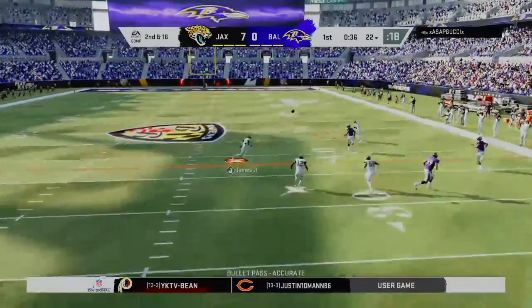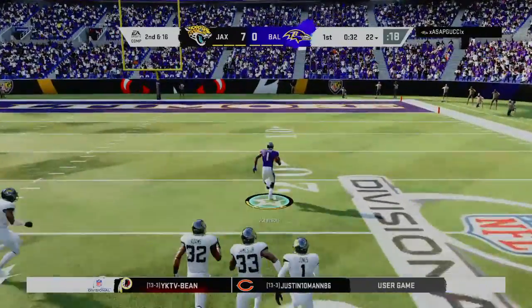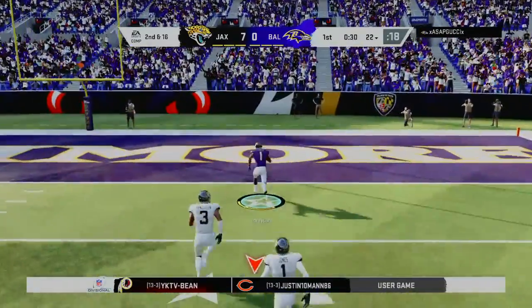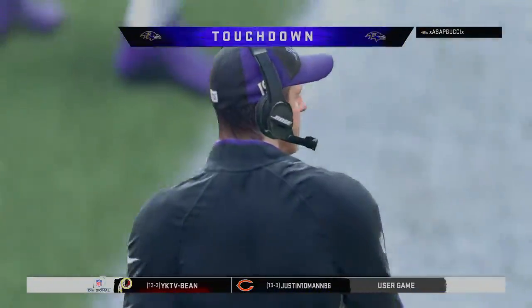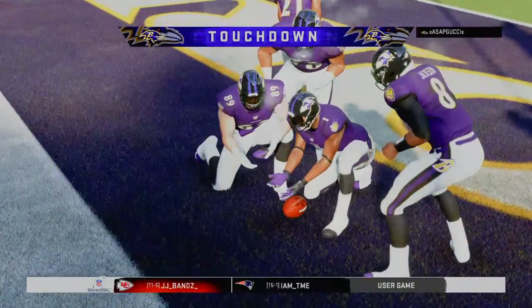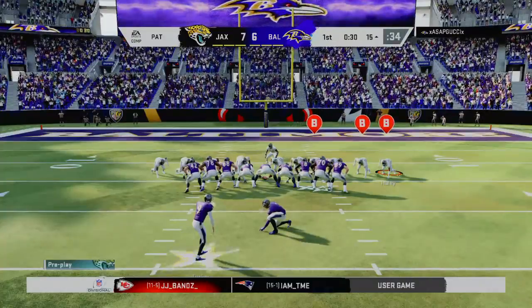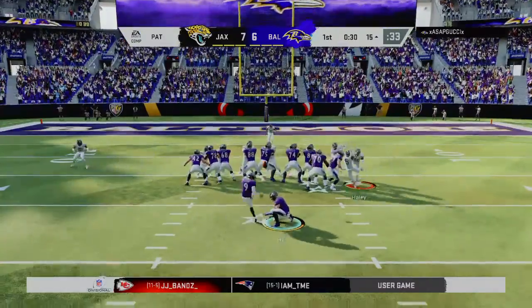After the sack on first down, Jackson, he finds his man Johnson. Past the 20. And all the way in for a Ravens touchdown. A big play there. 78 yards as his guys are on the board here in this first quarter.